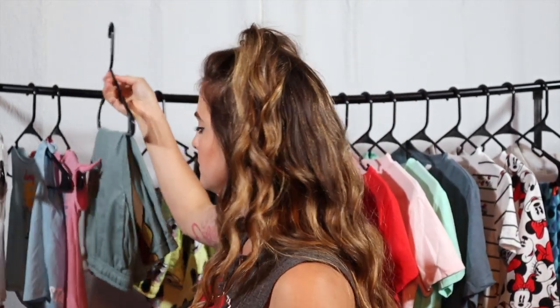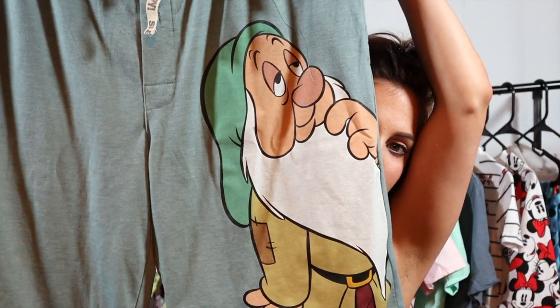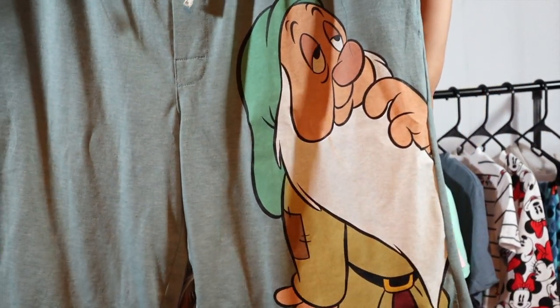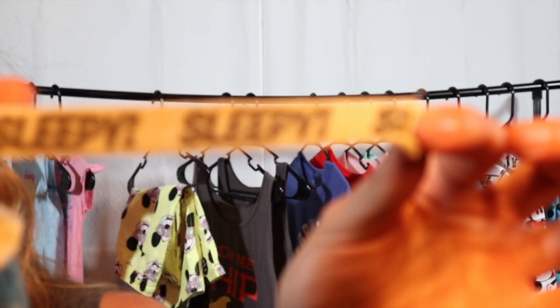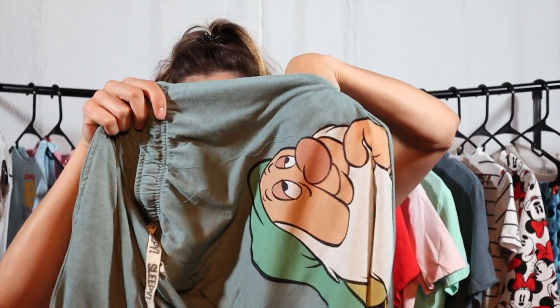Moving on to some of the shorts that Derek got on Amazon, which are pretty awesome, I must say myself. These are sleepy shorts. They even say sleepy on the little pull string. I don't know if you can see that. Look at that. They are really comfy. I wish I had a pair myself. They're t-shirt material. I don't know if you can tell. And they have pockets in them.